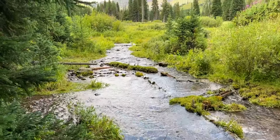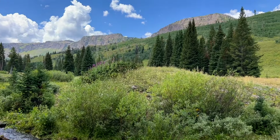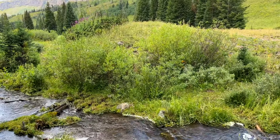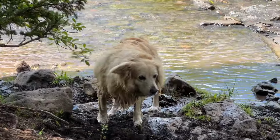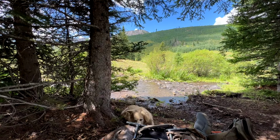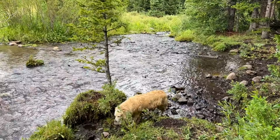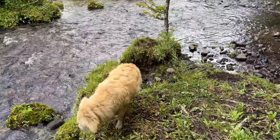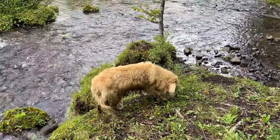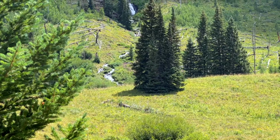Well, we're still at it here. I think we're about halfway up to the lake, and we're just finding really nice spots to stop and take breaks, and this is one of them here. Check it out. This waterfall coming down this hillside.